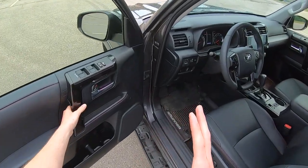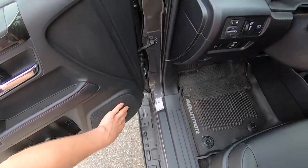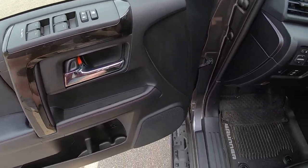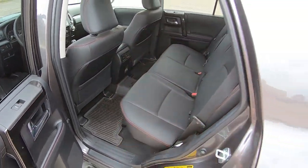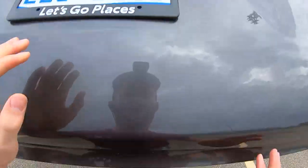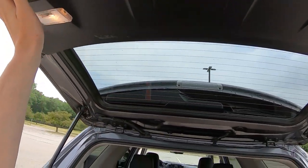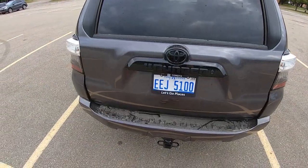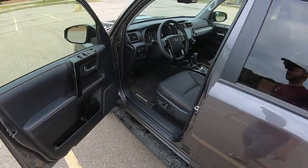So we should be able to find 8 speakers around the 4Runner. So we got 1, 2, 3, 4. Any tweeters? I don't think so. Here we go. 5, 6. I know where the last two are. Pop this open. We got 7 and 8 right here in the tailgate. So 8 speakers, no subwoofer, nothing like that, no center speaker, no tweeters. Pretty simple setup.